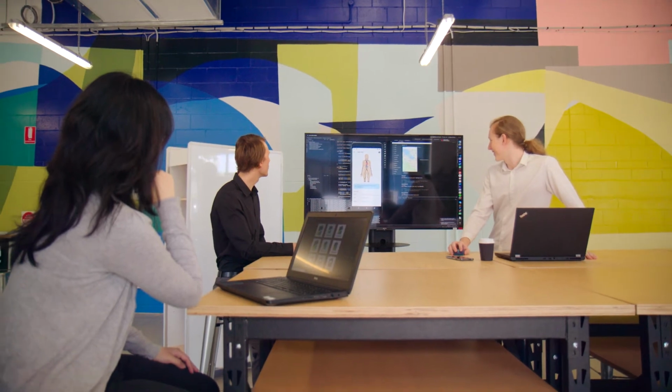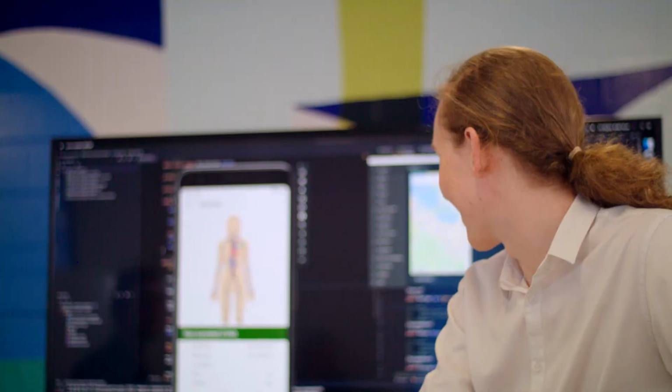We're given a lot of responsibility at the App Factory, which also gives us a lot of room to grow. You get to put relevant industry experience on your resume before you graduate. That is really attractive to employers.